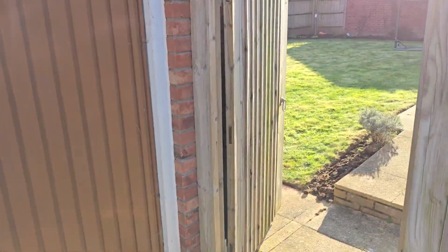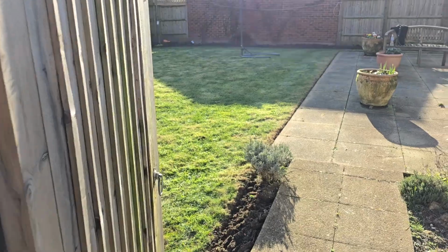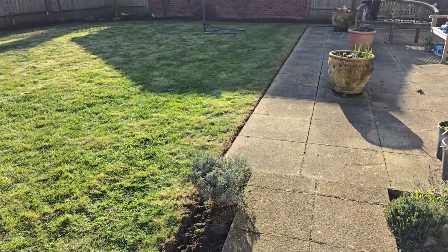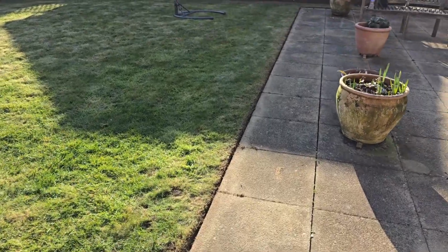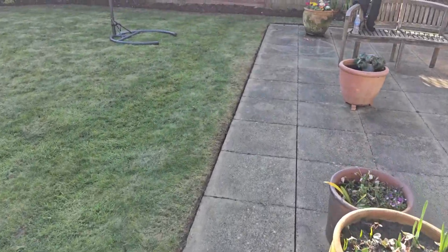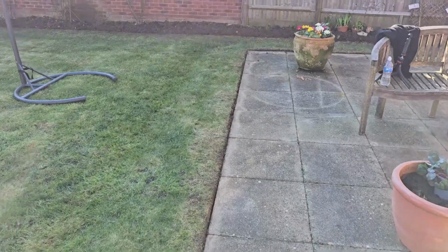This is such a difference. Look at this. I think that's just wow. I don't know if the sun's getting in my camera, on the lens, but I think that's really good. I think that's a really good job. So rate my job, there you go.